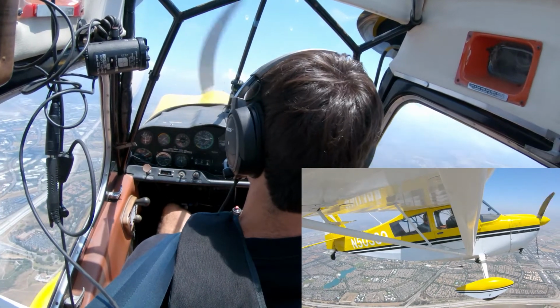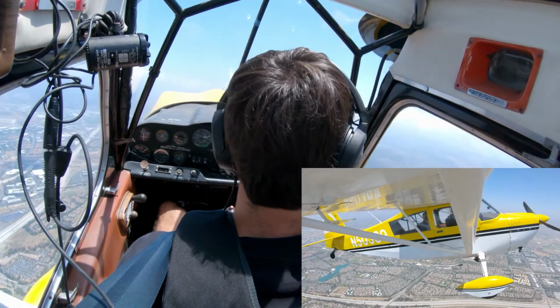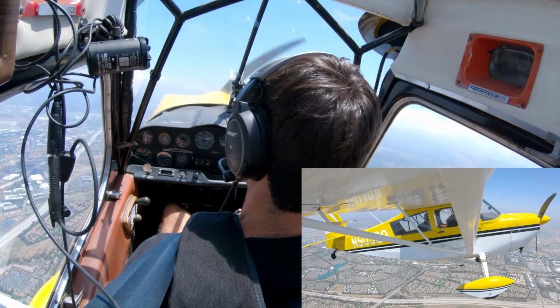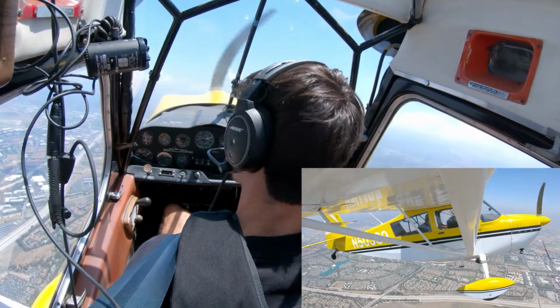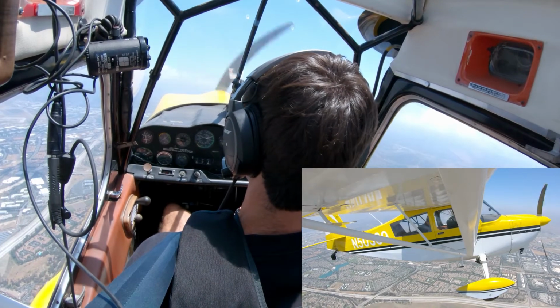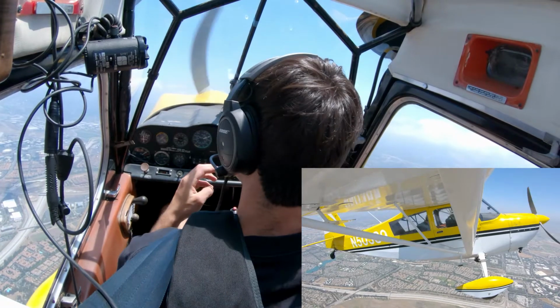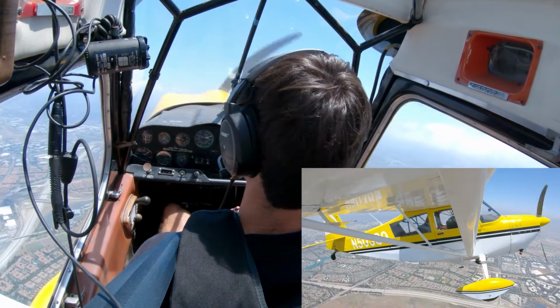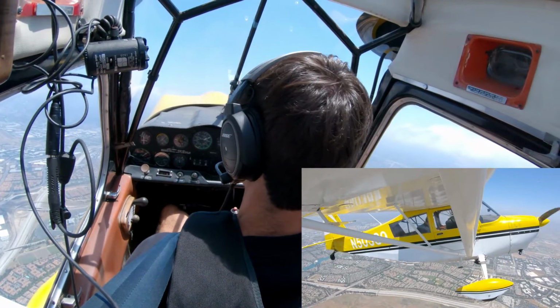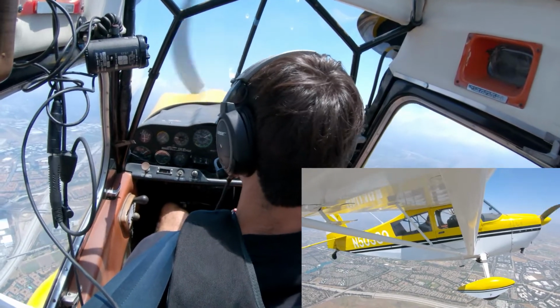Request. Number 2 Romeo Whiskey, turn right heading 330, vectors for ILS final. Right heading 330, vectors for ILS, 2 Romeo Whiskey. 2 Bravo Romeo, say request. Any chance we can follow the 405 and then enter the left base for 20 left, 2 Bravo Romeo? Yeah, 2 Bravo Romeo, proceed as requested. Proceed as requested, follow the 405, 2 Bravo Romeo.